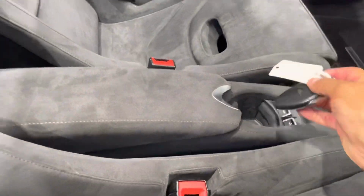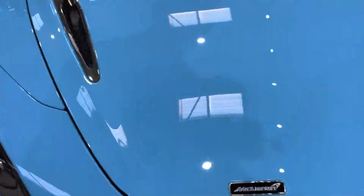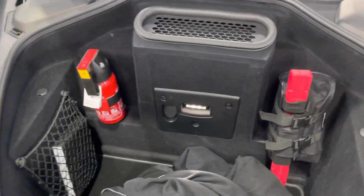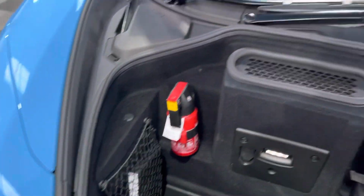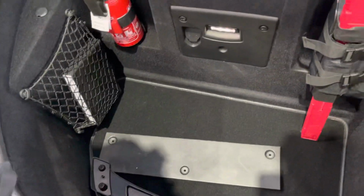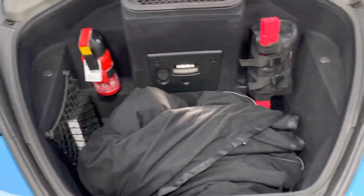Of course, we've got two keys. So let's lift up the front end. So this is your storage, because of course the engine's at the back. This is a cover that we use. This is not the McLaren cover. This is a cover that we use ourselves. So you've got the books there, the fire extinguisher, the emergency kit. That's the registration plate mounting plates if you want to use them, or you can just use some double-sided sticky.